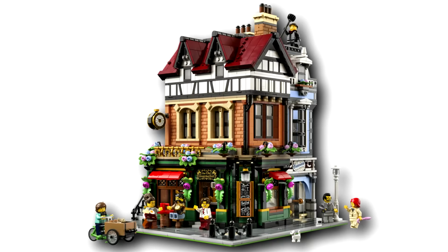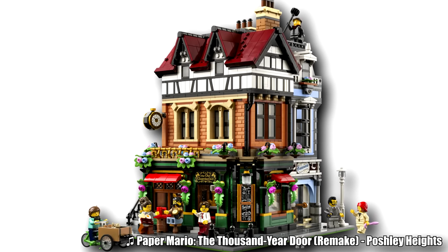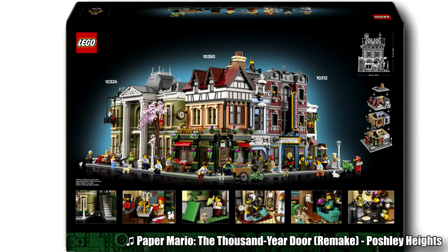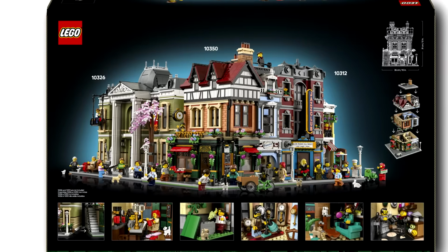LEGO just revealed the 2025 Modular, which is the Tudor Corner. This will retail for $230 with 3,266 pieces and a total of 8 minifigures. So it seems like LEGO isn't going back to releasing this on December 1st of this year. I mean, that already passed. If you remember last year's Modular, they released on December 1st.